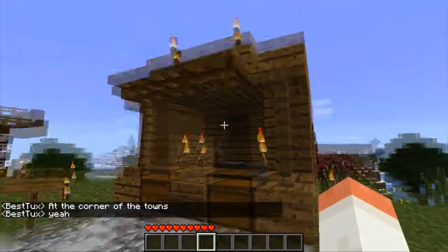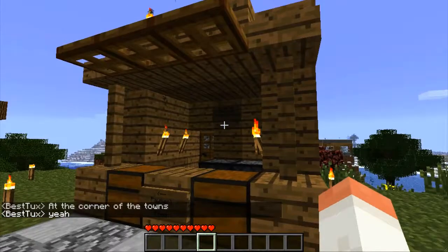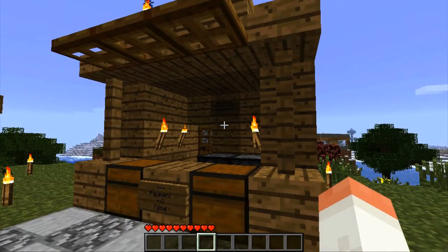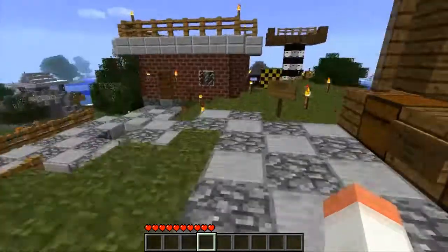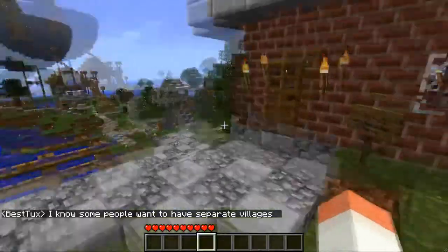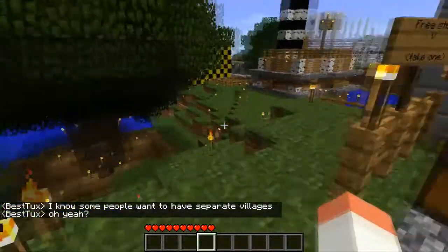And I like it. I like how it looks. I like the little awning, and I like the detailing with the fences here. Sometimes smaller is better. You just get enough detail, and it really works. Alright, moving on. You've already seen Best Tux's shop many times. I'm going to work my way over here.